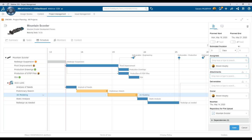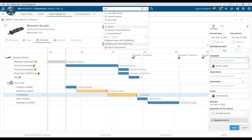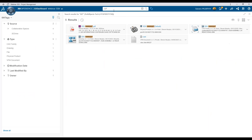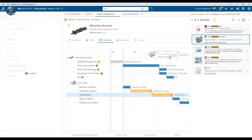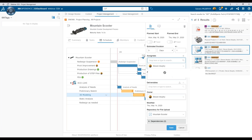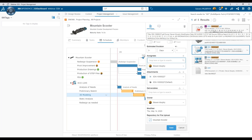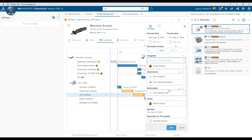So in order to add attachments inside of my Project Planner app, all I have to do is search them out. I'm just going to search for 227, or I could search any of the many attributes that this assembly had. I'm just going to drag and drop that into my attachments. I'll attach the CAD family as well. And then for deliverables, I want a completed drawing that's going to have all of these changes implemented. So I'll take my PDF version of my CAD drawing and drop it into deliverables.